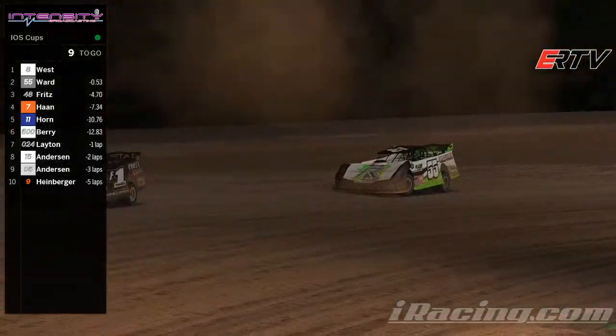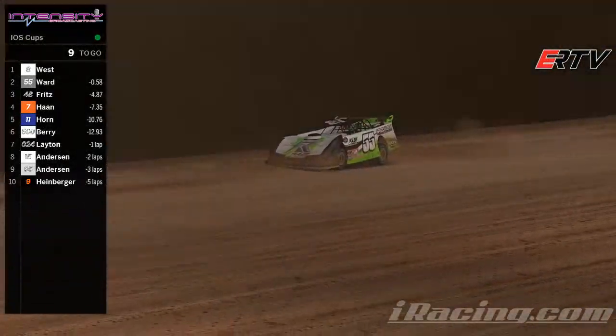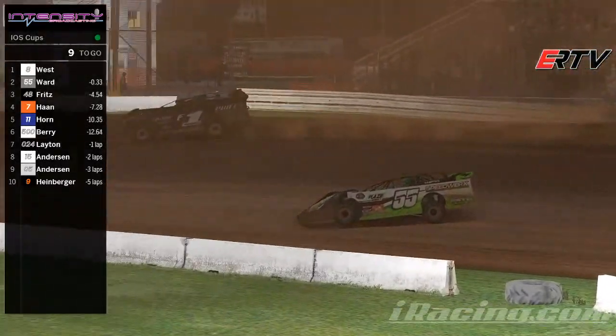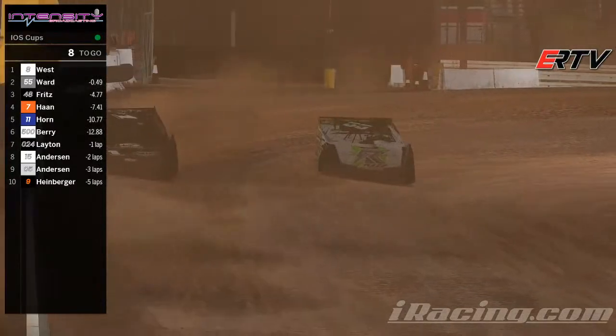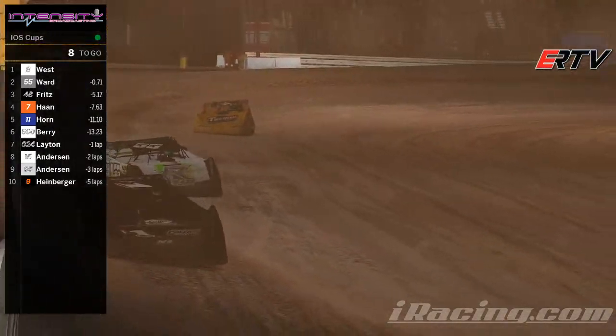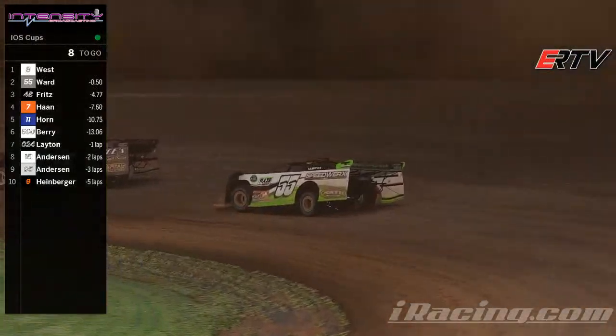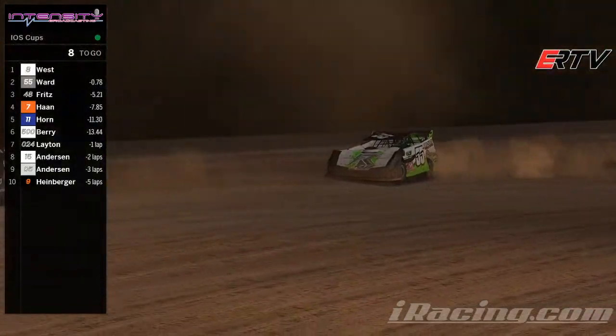Throw it in there hard and try to make that bottom side stick. So we got 9 laps to go here at Learnerville. Does Dale Ward have enough time to run Jeffrey West back down? And can he pass him? It's one thing to catch him. It's another thing to pass him. Oh, West catches the wall just a little bit. So doesn't Ward as they come through off of turn number 4 and through 1 and 2.